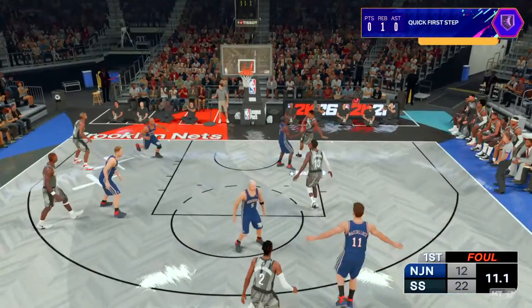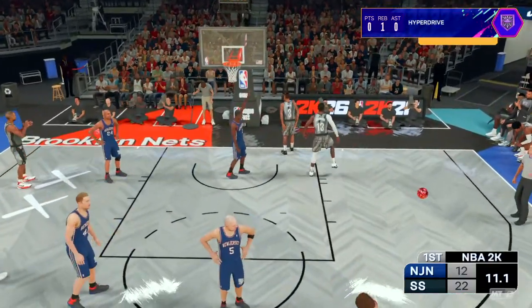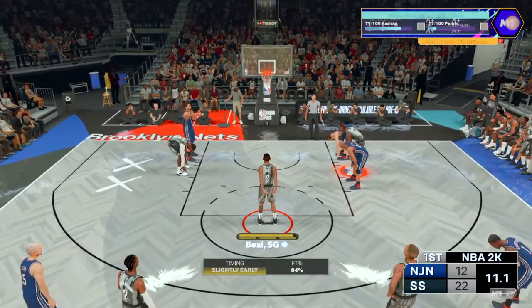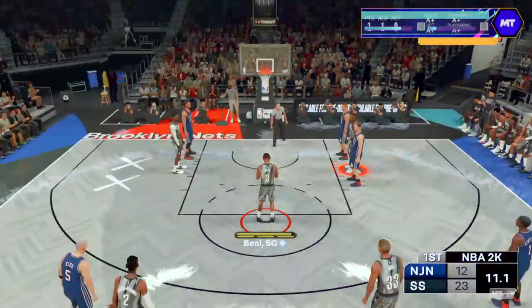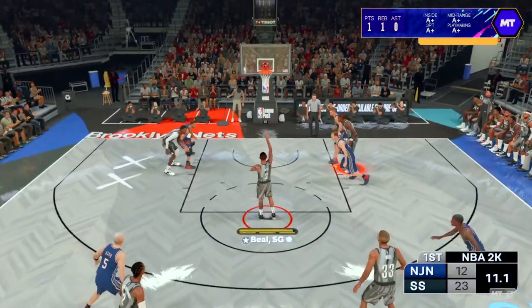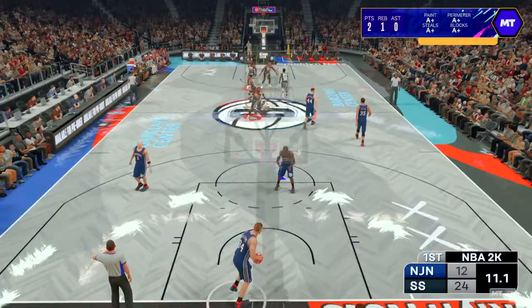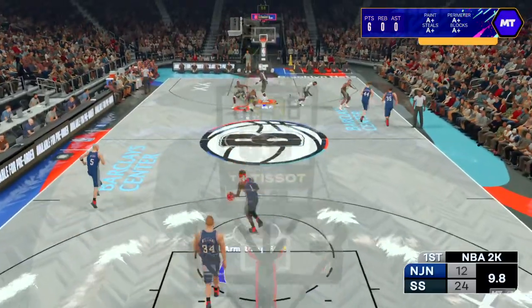Here's Beal, and the foul is called. He missed it, so he's got a couple of free throws coming his way. Got to be cautious guarding Beal because he's skilled at drawing contact while shooting. Brooklyn shooting their 3rd and 4th free throw shots of the night. It's both from the stripe. 11 seconds left in the first.